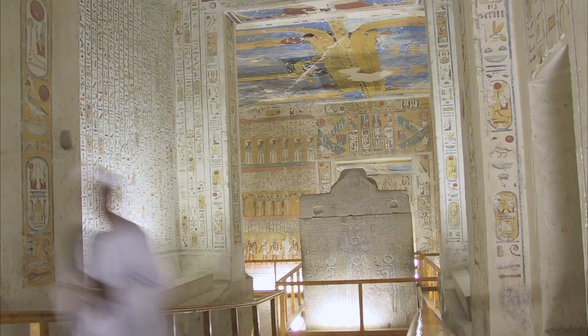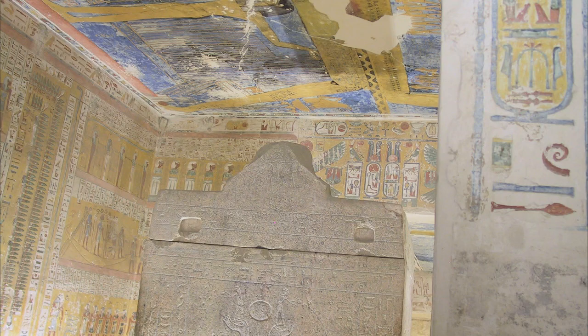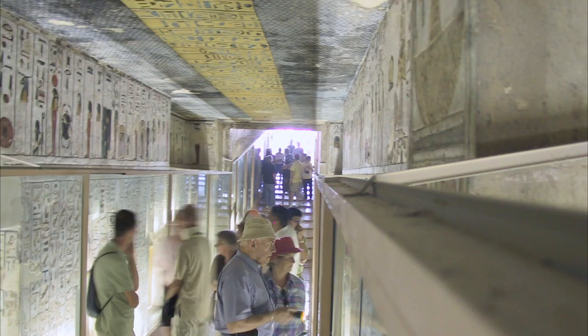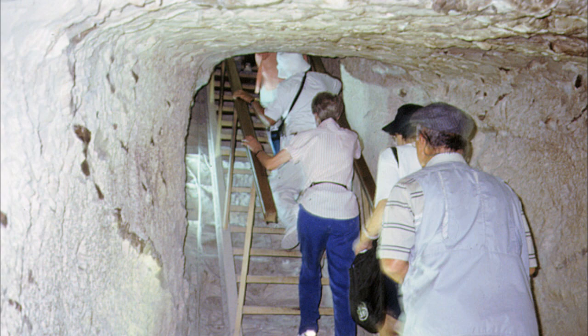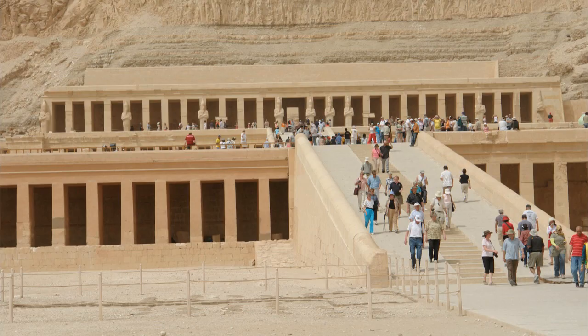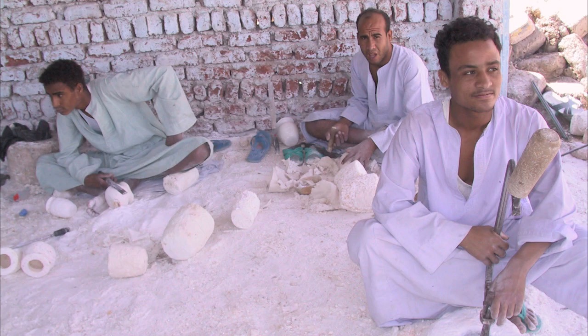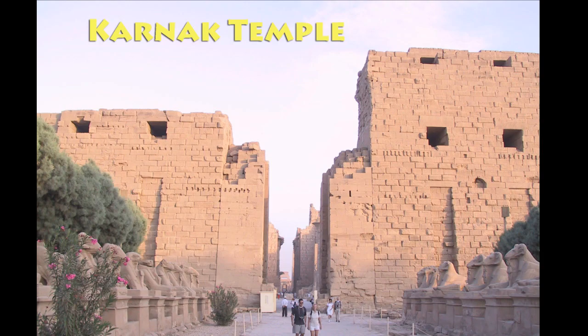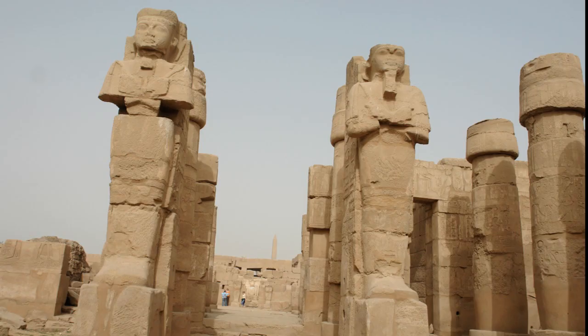Of course, the treasures were stolen a long time ago, but the painted walls are still there. Many of the original colors are still shining through. On to the temple of Queen Hatshepsut and to an alabaster shop, one of the specialties of the Luxor area. And finally visiting Karnak Temple and Luxor Temple.